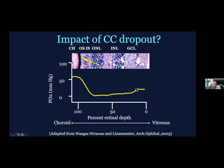And then on the other side, toward the ganglion cell layer and toward the vitreous, there's this other spike or this hump, this is due to the retinal circulation. So the retinal circulation supplies the relatively non-consumptive inner retinal neurons, but the choroidal circulation is what's necessary to provide for the photoreceptors. And so, you know, a 10 or 20 or 30 or 50%, as we see, drop off in the vascularity of the choroid could have profound impact on the photoreceptors' oxygen needs.